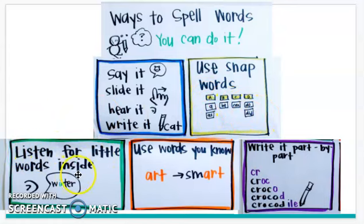Or we listen for the little words inside. So if I'm trying to spell this word winter, I hear W, in, and I know that in is one of my sight words that I know how to spell. And so I'm using that smaller word that's inside of this larger word, and I'm listening for the parts that I know. I can also use words that I already know. I know art. It's on our chart for our specials. It's also on our schedules, and we also know how to spell art from all of our times going to visit Mr. Trott. So if I know how to spell art, I know how to spell smart. It is another part of the bigger word.